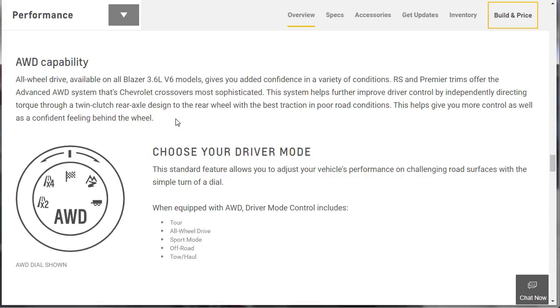So it says choose your driver mode. This standard feature, good to know if you have all-wheel drive, allows you to adjust your vehicle's performance on challenging road surfaces with the simple turn of a dial. So you've got tour, all-wheel drive, sport mode, off-road, and tow haul, right?